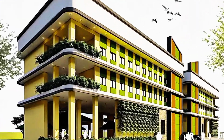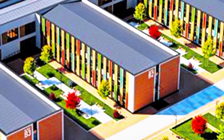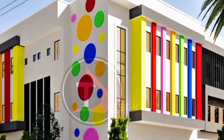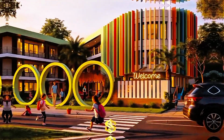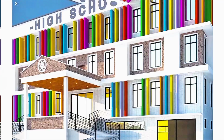Transforming School Exteriors in 2026. Discover breathtaking exterior designs that redefine educational spaces. See how innovative architecture and landscaping are creating inspiring, modern, and welcoming environments for students and staff. From vibrant facades to sustainable features, these school makeovers are setting new trends for the future of learning.